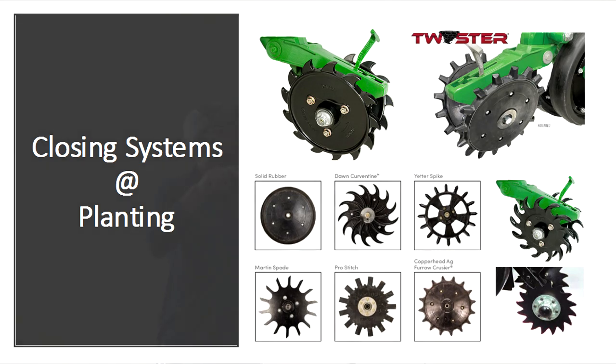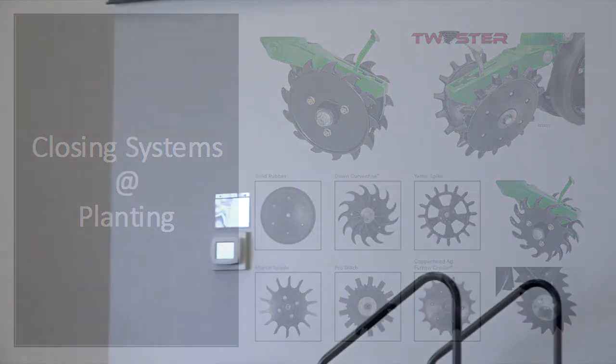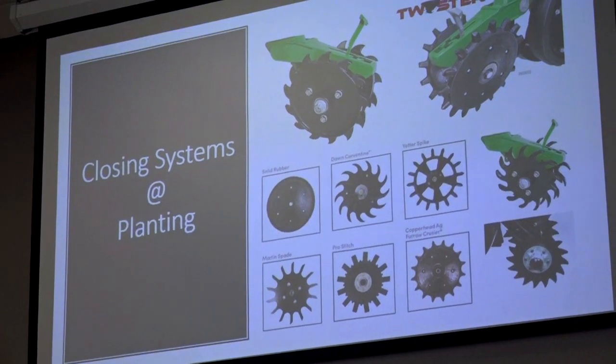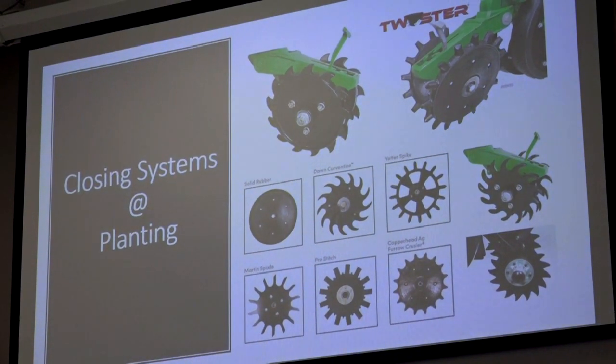I'm not a huge fan of the old curve tines from Dawn. I don't think they give us quite enough crumbling action when we get in those really tough conditions, especially in a line of cover crop.